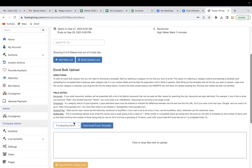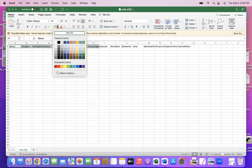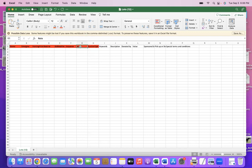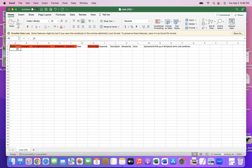To bulk upload, you just go to Fundraiser Items and download your template. Oh, okay, so there's a template. Yep, a CSV. There are a few things that have to have information in it. I'm going to highlight this and send it to you, Marion, so you can see. So the name would be the basket or whatever. Consigner, I will put as the ballet conservatory.